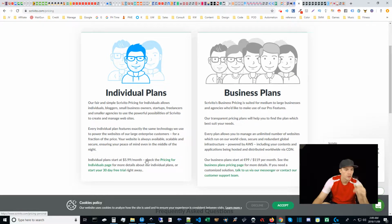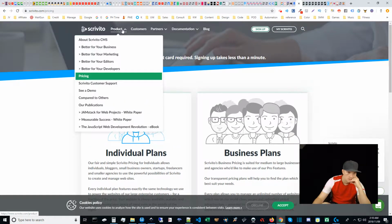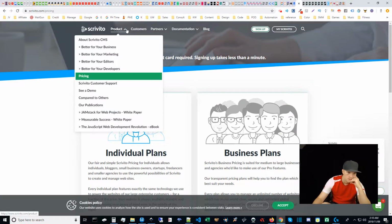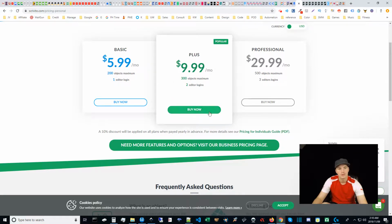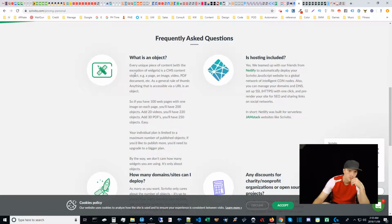Oh, wow. Individual plans start at $6 a month. Check the pricing for individuals page for more details about plans. Okay. Why so enterprisey, though? Pricing for individuals. 200 objects maximum, 1 editor login, 300 objects, 500 objects. Well, that doesn't really tell us. Oh, here you go. What is an object?